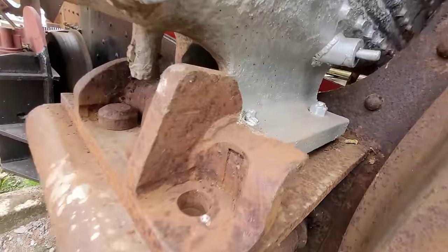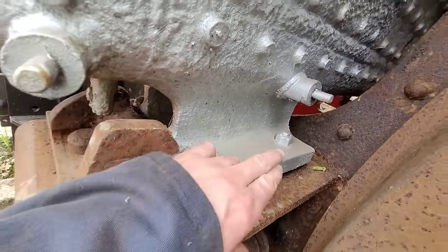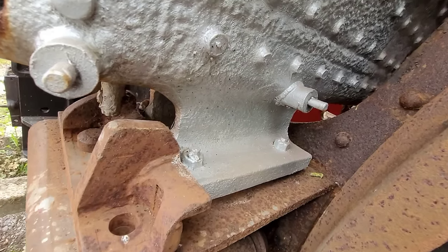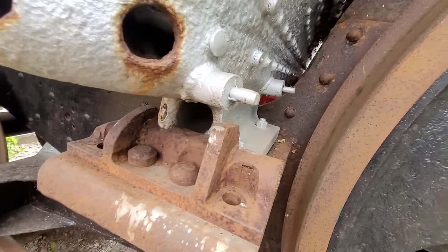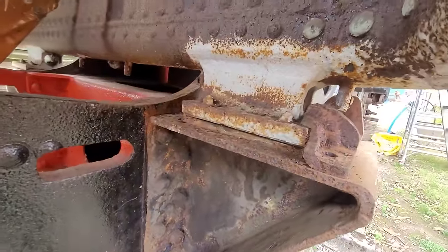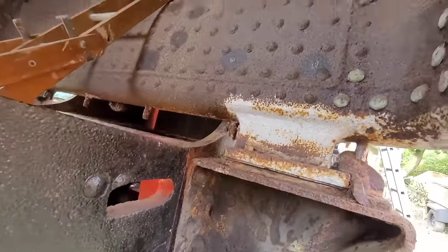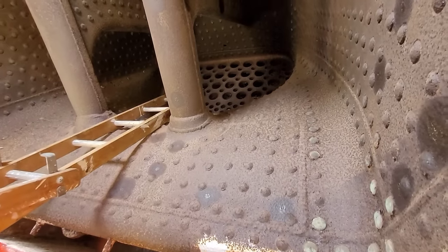On the top here we have four nuts with studs through the centre which actually hold on a pad, and this pad is what the boiler actually uses to slide along the frames of the loco as it expands. A quick look here up inside the firebox.